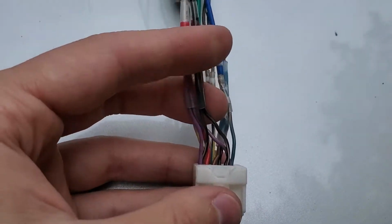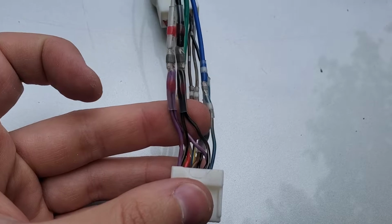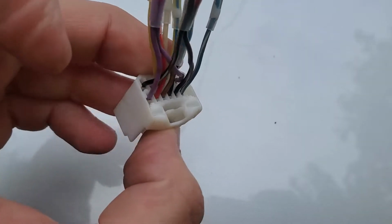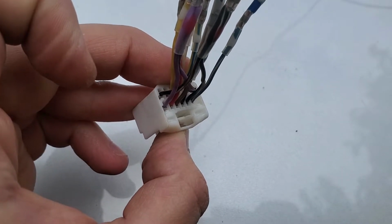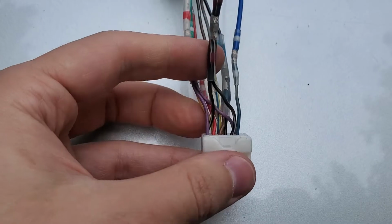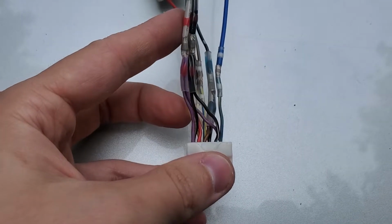Before we get to steering wheel controls, there's also lighting. Purple, black and white go together and they split off. So the left side, that's your steering wheel controls lighting. The right side, that's your Bluetooth control lighting. If you want them to both be on, just splice them together and it'll work.